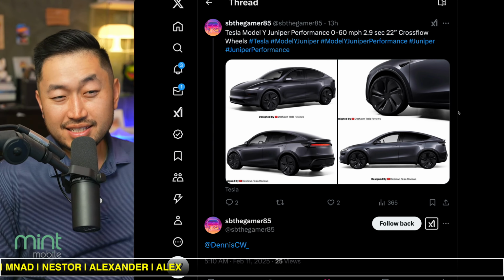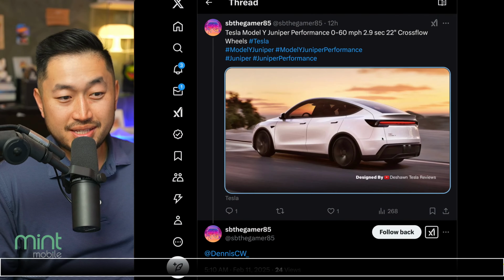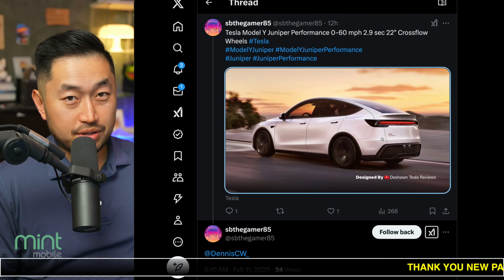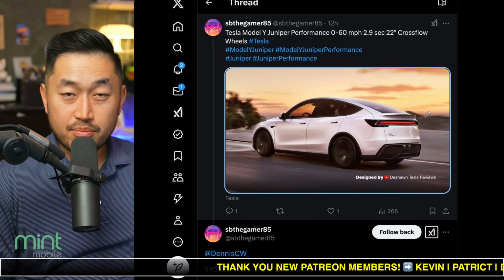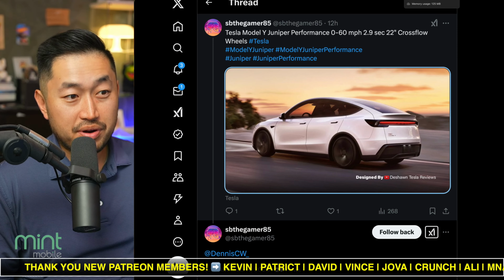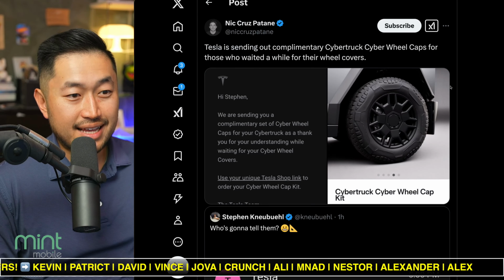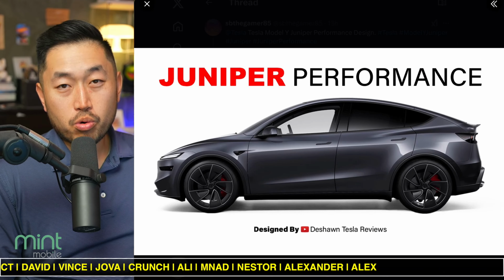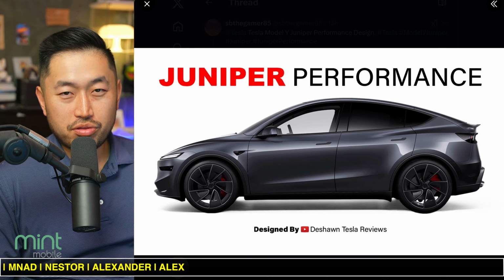So I've got this kind of inkling that they might invest a lot into the Model Y Performance and make it look phenomenal and really more aggressive than it actually is, compared to some of the other changes in the past. Certainly I'm pretty excited for a Model Y Performance, and my prediction is that it's going to be coming out in quarter 3 of this year, maybe mid quarter 3.